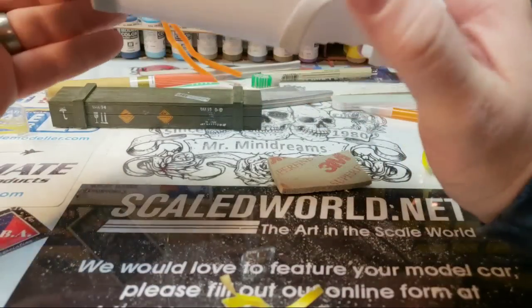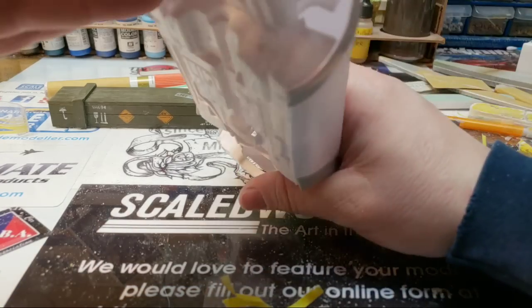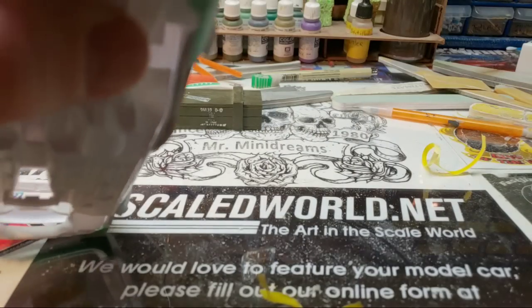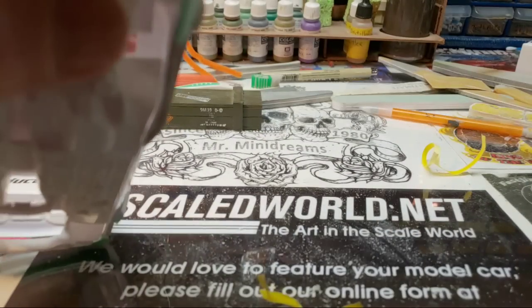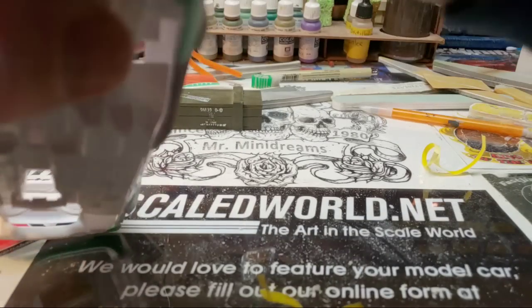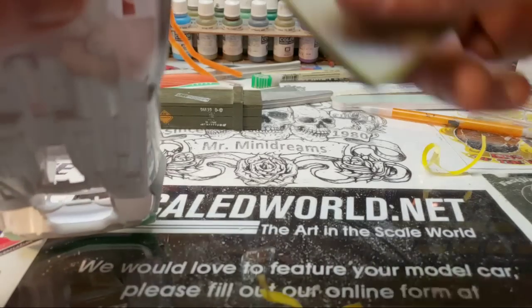And what I like to do, guys, when you start customizing, for me, it's better to start and work my way around the body instead of trying to do everything to the front end and then everything to the rear end and then try to get the sides to match. Usually, I work around the car instead of flopping around.